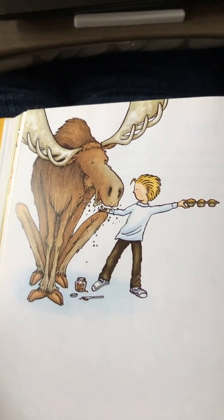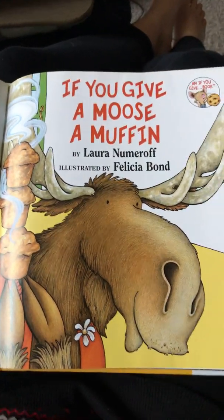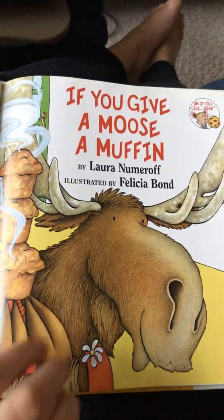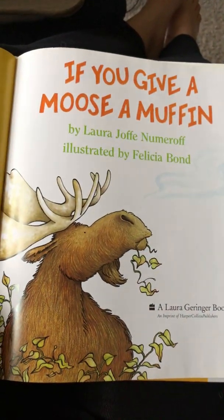Hello again. It's time to read If You Give a Moose a Muffin by Laura Numeroff. She wrote these words and illustrated by Felicia Bond. She drew this enormous moose. If you give a moose a muffin.